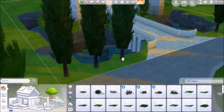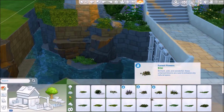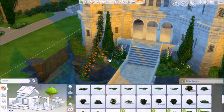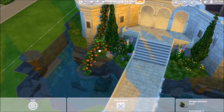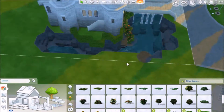Then I use, oops, I just hit the microphone, I'm so sorry. I use bushes to do the ivy up the sides of the castle, and I wish I would have just used the real ivy. I used some real ivy, but I think I would have liked it better if I would have used the real ivy more, and then the flower boxes.